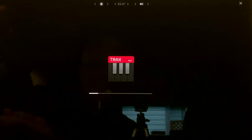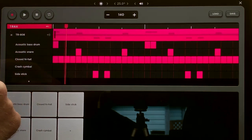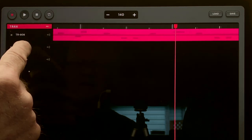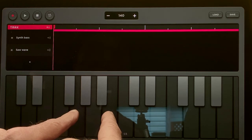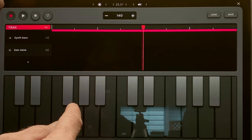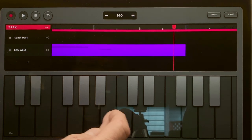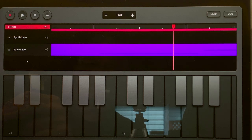Music tracks. Loading up. This is obviously synthetic music. You can add your drums and piano and whatever else you can creatively do. I think you'd need to spend a lot of time in the car to make any sense out of this one here. I guess we record with that button there. Play it. That's a masterpiece.